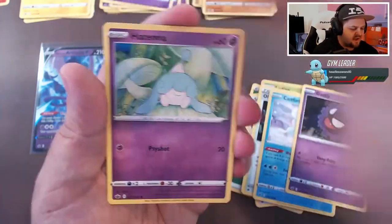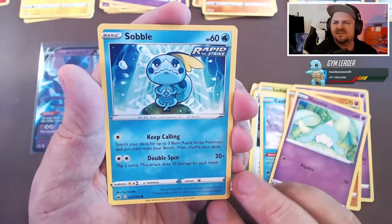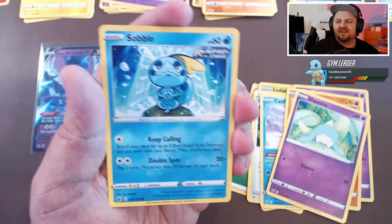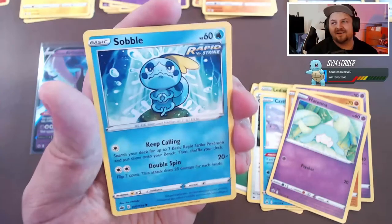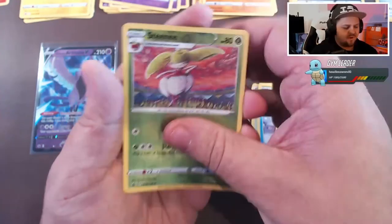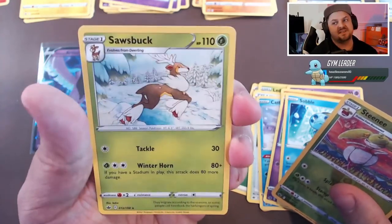Kubfu taking action. We got Hatena just chilling on some shrooms. We got Sobble, who's doing like a training or something, or is like getting hit with water. It's kind of like a Jedi sort of meditation thing, but then they're crying, so I don't know if they're enjoying it or not. We got a reverse holo Steenie, very cool. And we got Sawsbuck, which is the evolved form of Deerling and is pretty majestic.